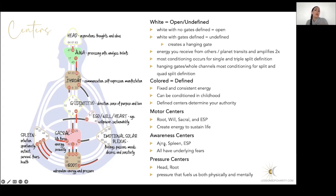Now, your ajna, spleen, and emotional solar plexus. The spleen and the ajna and the emotional center are called awareness centers. So these are the centers that are going to cause anxiety. Your spleen will cause fears. It's a center for fear and intuition. Each of the gates in the spleen, which I'm not going to get into today, hold a fear and an intuitive gift, per se.